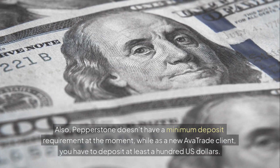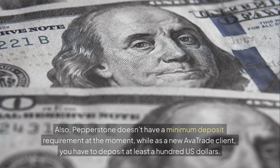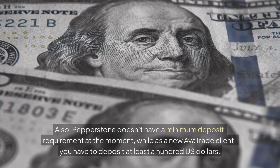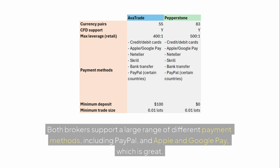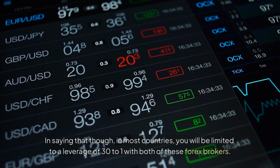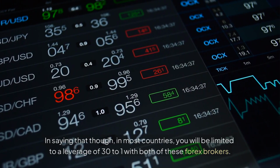Also, Pepperstone doesn't have a minimum deposit requirement at the moment, while as a new AvaTrade client, you have to deposit at least $100. Both brokers support a large range of different payment methods, including PayPal and Apple and Google Pay, which is great. However, Pepperstone sometimes offers higher maximum leverage than AvaTrade in certain jurisdictions. In saying that, though, in most countries, you will be limited to a leverage of 30-to-1 with both of these Forex brokers.